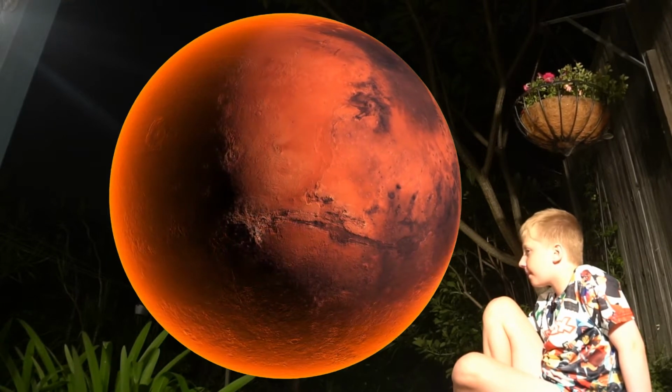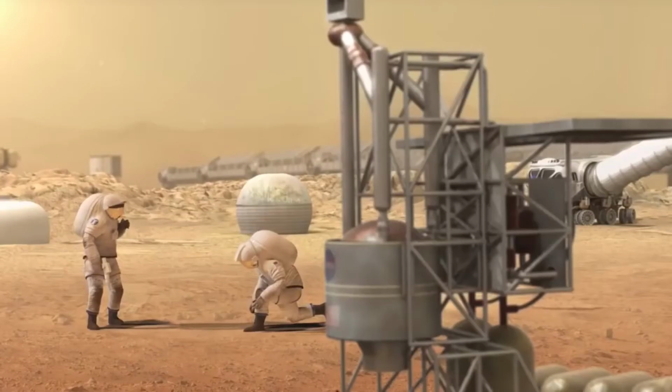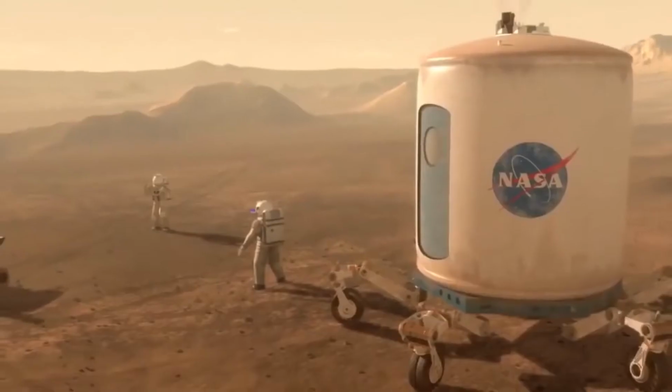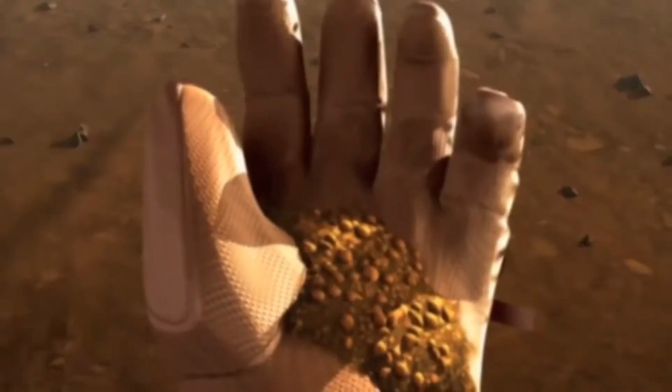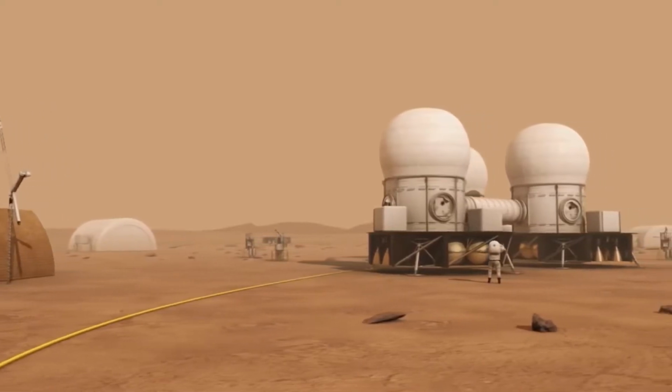It's one of our closest neighbours. Mars is a planet we can actually survive on. Over the next 20 years, a number of different space programs are aiming to put humans on the red planet. But you can only walk around on Mars with the right kind of spacesuit. I want to show you the design and materials that will have to be used.